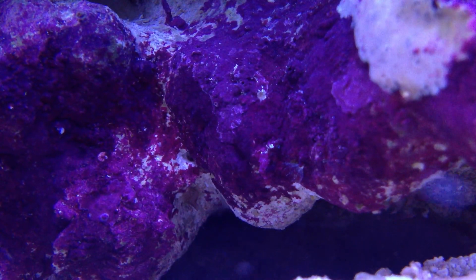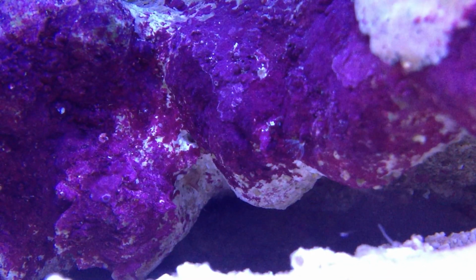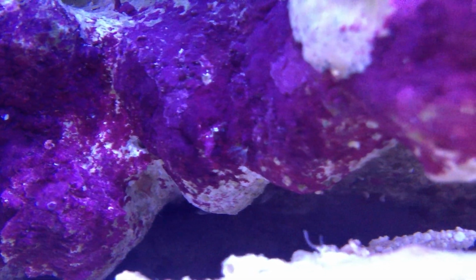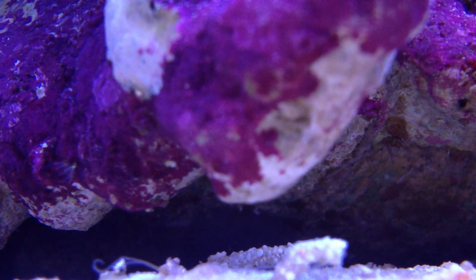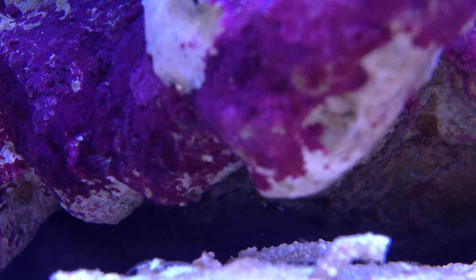But there's a lot of really cool stuff going on that's in this benthic, darker area. I mean, look, you can see all the little copepods and everything else swimming around. If I can focus it. Come on, there we go. Worms and all kinds of stuff living in this section. So yeah, I thought that was pretty cool. Thought I'd share it with you all.